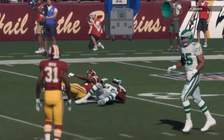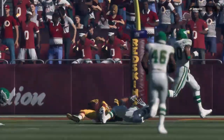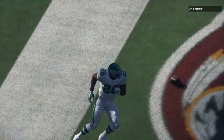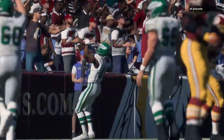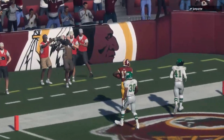So for Washington, it's a critical win for them as it gets them to 9-6 on the year. And they'll get another home date next week as the Saints will come to town. Meanwhile, for the Eagles, this was basically just an exhibition game for them as they'd already clinched home field advantage. And they will be at home next week to take on the New York Giants.